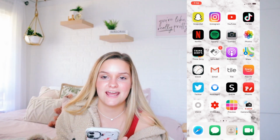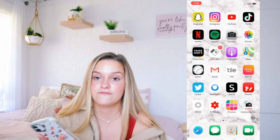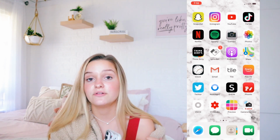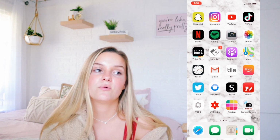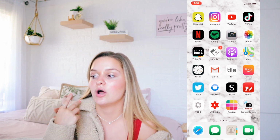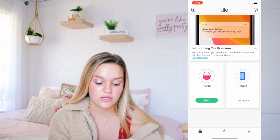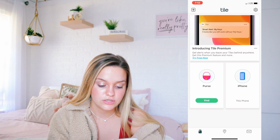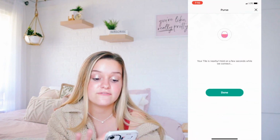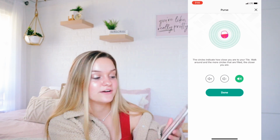And then in the next row, I have the clock, Gmail, Tile, and then Fire TV. Obviously clock for alarms and stuff, Gmail, my email, blah blah blah. Tile though is really cool. You can go to Best Buy and whatnot and buy these little Tile things to put on your keys, your wallet, your purse, your phone, all these things. And if you ever lose something, so I have one for my purse, and listen, if I hit find, it's ringing in my purse, which is over there.